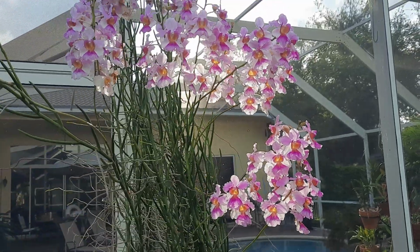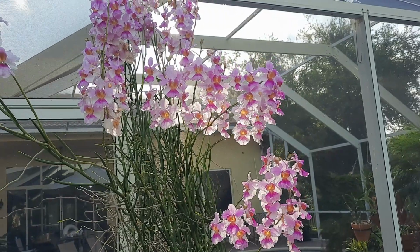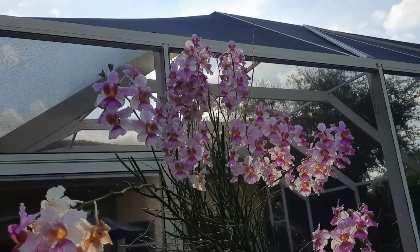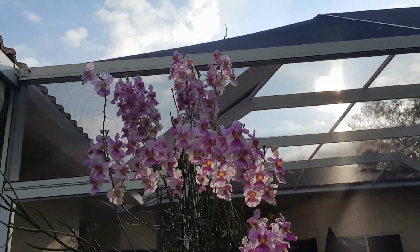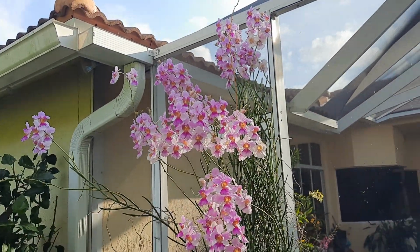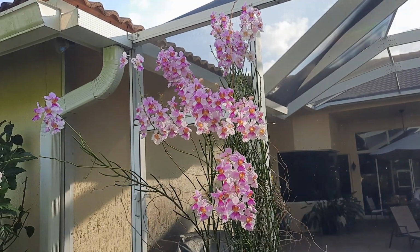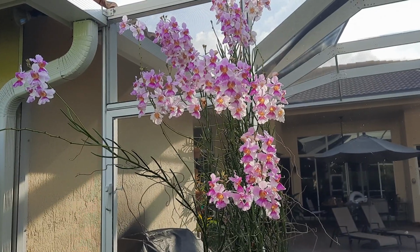And of course the Papilionanthe, I cannot say that, but Miss Joaquim, look at that. She is gorgeous. She's been blooming for months now. I love it. How pretty. All these bright pink colors.